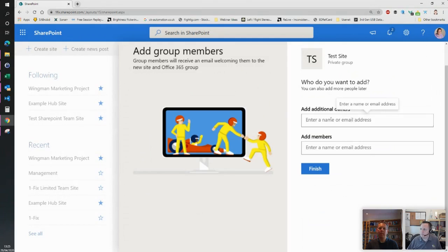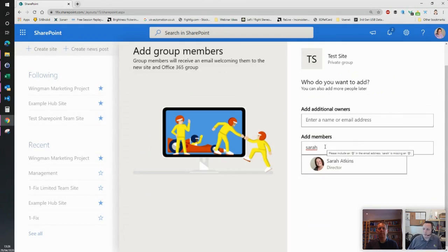Brilliant. Okay. So let's say for this one, I don't think I'm going to add an additional owner. What I'll do is I will add Sarah as a member. So you can start to type here and it will search your Office 365 directory if you go by name, or you can type a full email address.